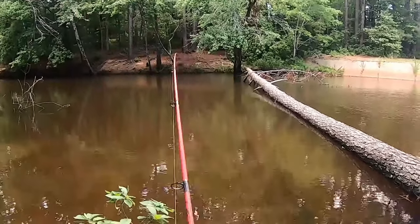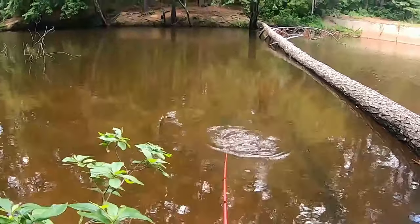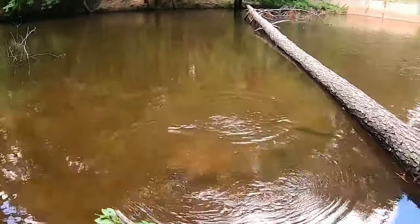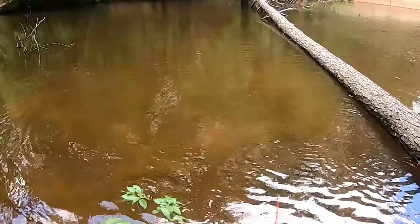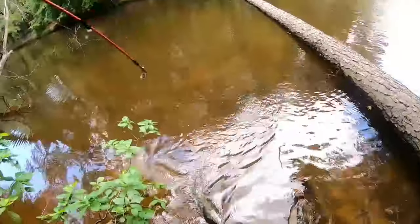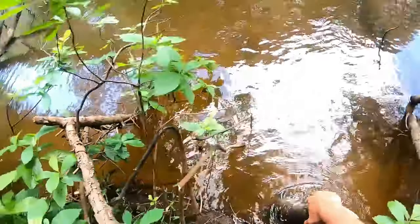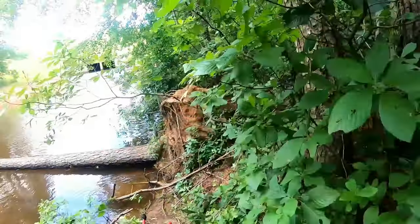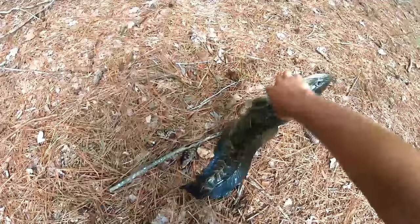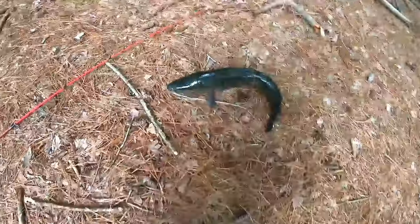Come on, dude. Come on, dude. Oh, come on, dude. Give up. I saw this fish, and I caught this fish. He's got teeth in his gills. My hand is in his gills. Oh, no. Oh, that was a good catch. That's a good catch.